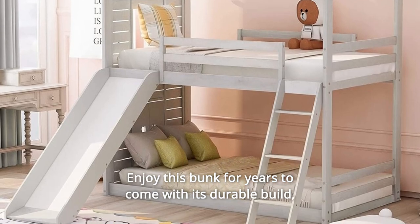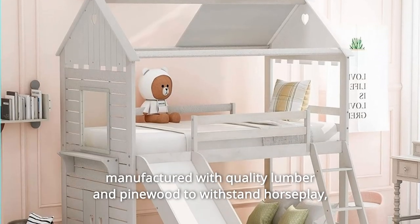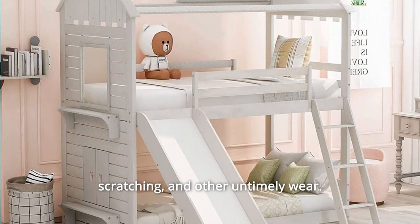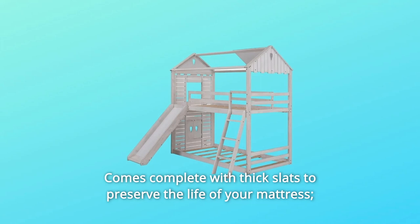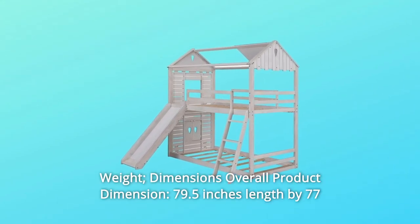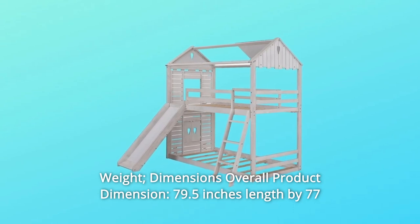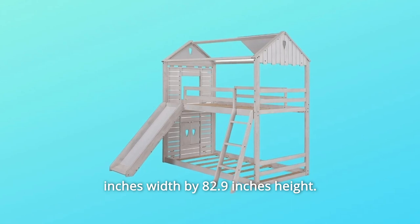Enjoy this bunk for years to come with its durable build. Manufactured with quality lumber and pinewood to withstand horseplay, scratching, and other untimely wear. Comes complete with thick slats to preserve the life of your mattress. Overall product dimensions: 79.5 inches length by 77 inches width by 82.9 inches height.